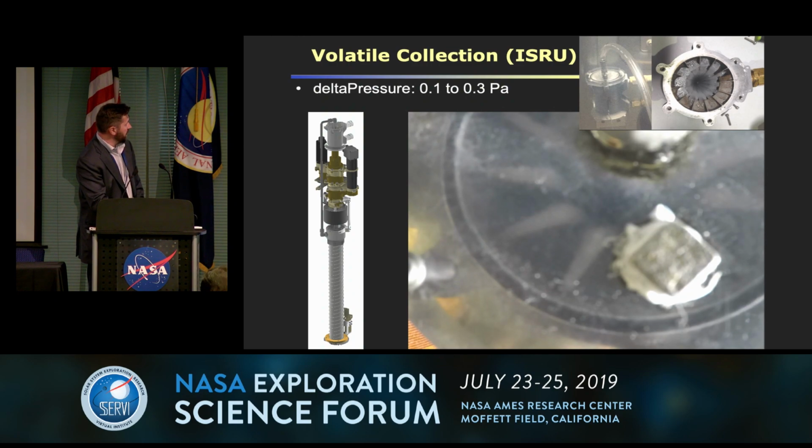And in this particular case, this is volatile collection in a cold finger for in situ resource utilization, for actually mining. You can see these white spots in radial patterns. This is where water actually is being concentrated in a cold finger in real time.